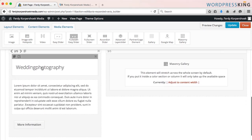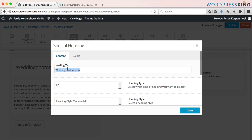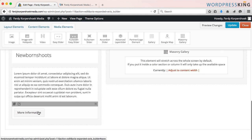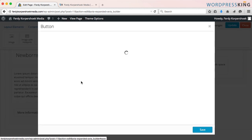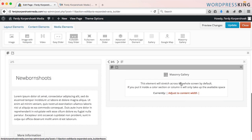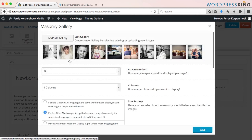The third one is newborn shoots. H1, totally perfect. This I'm not going to change. Here's the more information button. I'm going to link this to the newborn shoots page. Newborn shoots, save it. And of course we have to change the gallery.